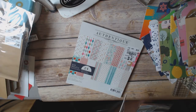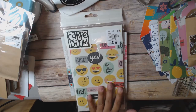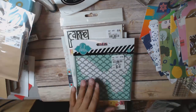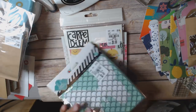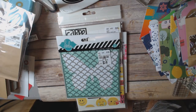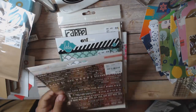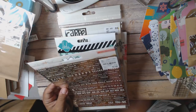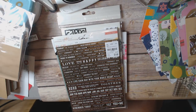I picked up another one of these, $1.99 for the Carpe Diem notebooks, because I have a lot of the Carpe Diem paper to work with. I got this stencil. It has a butterfly, and then it's got this one that reminds me of mermaid scales. That's why I got that one. And that was $2.49. And then this is Maggie Holmes crepe paper, 113 stickers. It's $1.49.